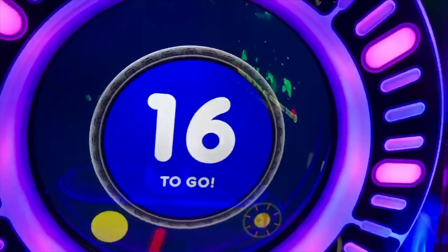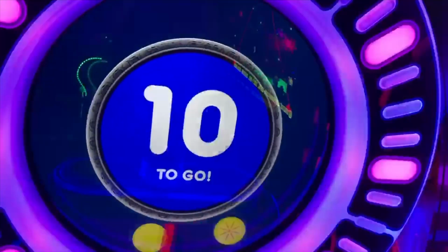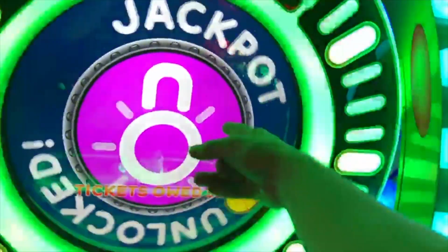Okay, 15 left, man. Can we do it? Here we go. Gotta focus here. It's gonna get faster and faster. Here we go. We got it, guys. Nice. Got the jackpot. 500 tickets.